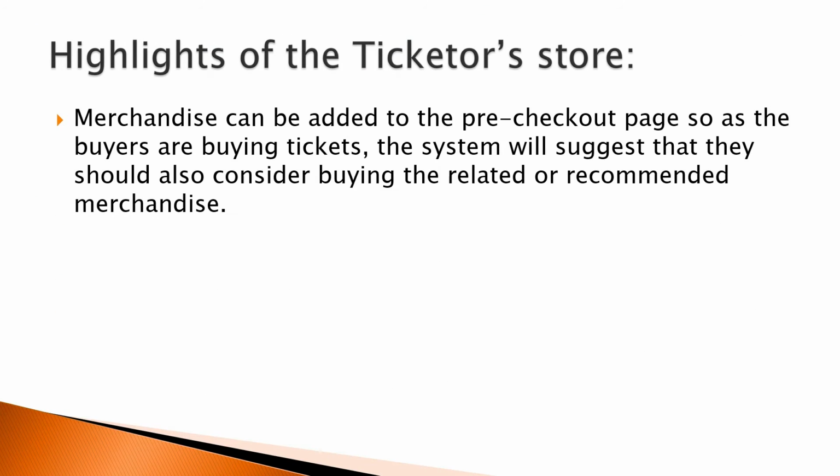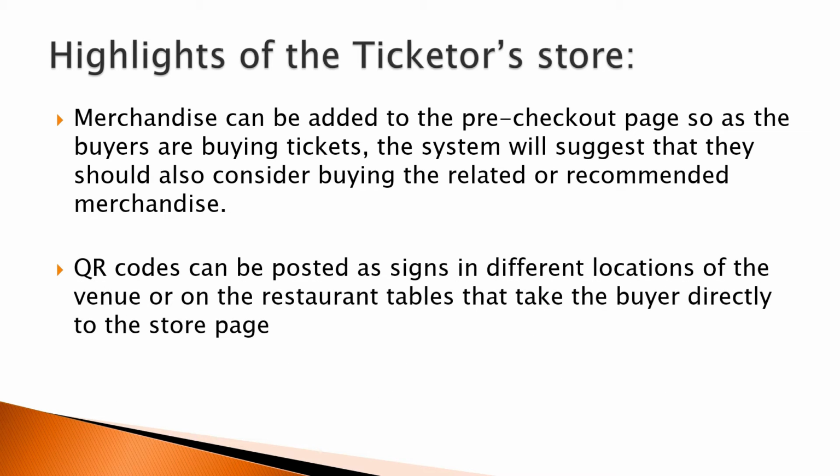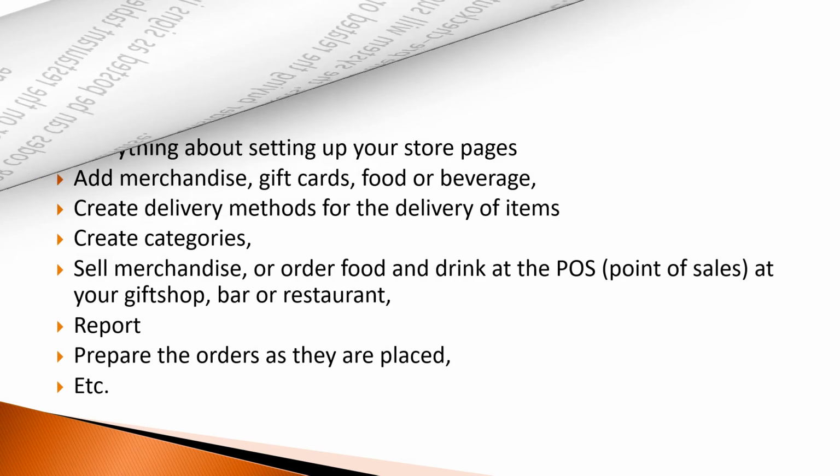7. Merchandise can be added to the pre-checkout page, so as the buyers are buying tickets, the system will suggest that they should also consider buying the related or recommended merchandise. 8. QR codes can be posted as signs in different locations of the venue or on the restaurant tables that take the buyer directly to the store page.